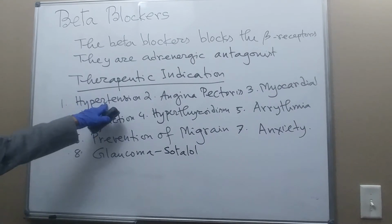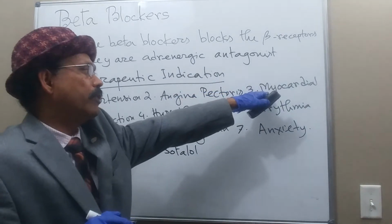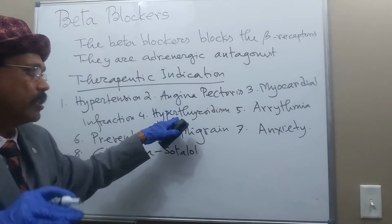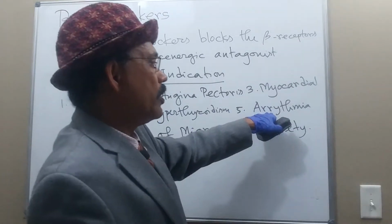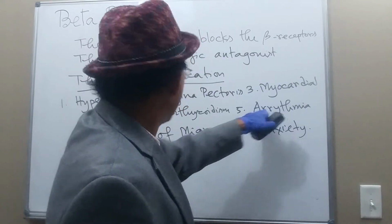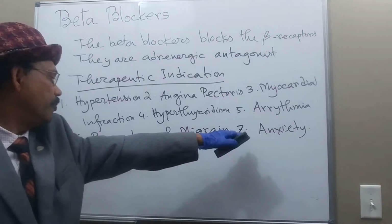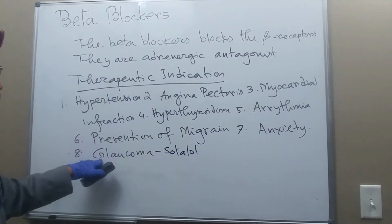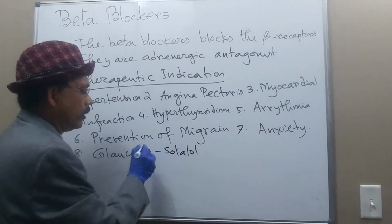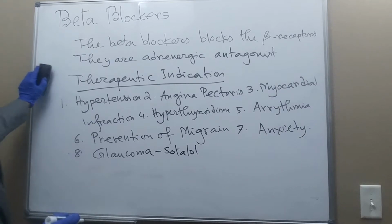So it is an antihypertensive drug, anti-angina drug. It is used in acute myocardial infarction. In hyperthyroidism, it decreases the heart rate. It controls the supraventricular tachycardia. Okay, so it is important. Prevention of migraine headache, in the management of anxiety, and in the management of glaucoma, especially open angle glaucoma for the chronic use. The therapeutic indication of beta blocker.